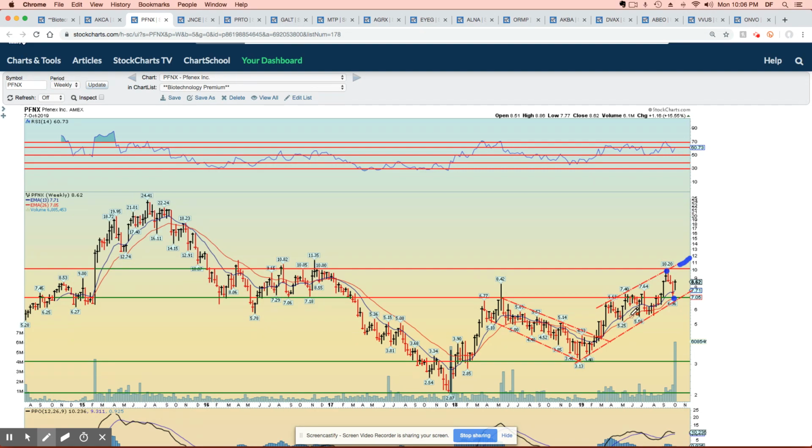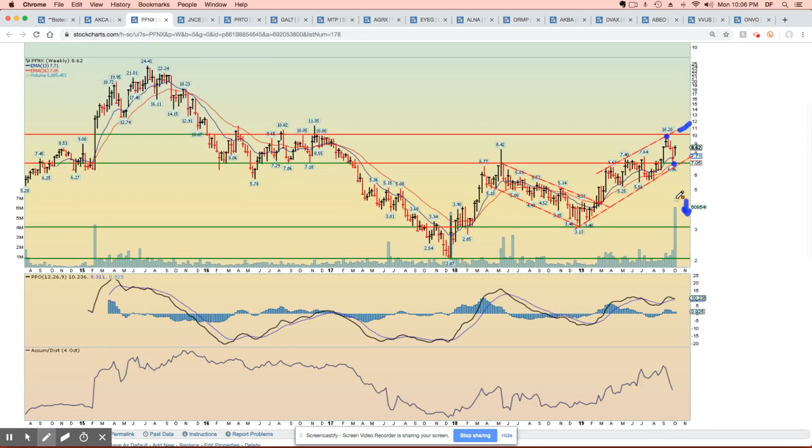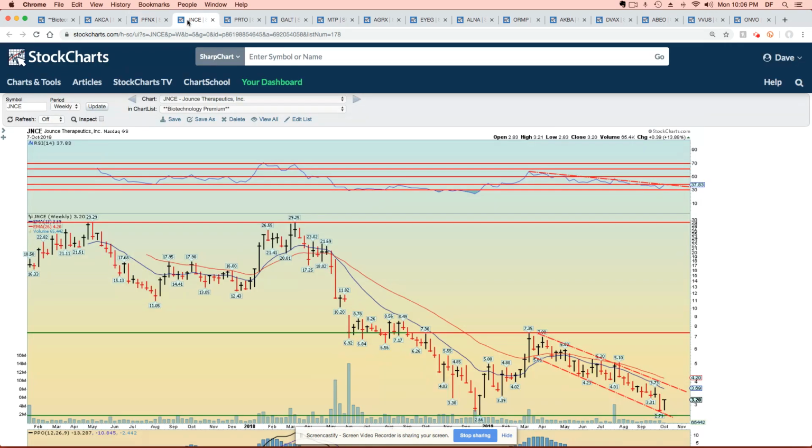You've got the 13 and 26-week moving averages serving as support, and look at the volume coming in. And I just think that you've got the stop loss below this trend line. I would say right now that's around $7, and the upside is at 12, if not much higher. So something definitely you want to keep on your radar.